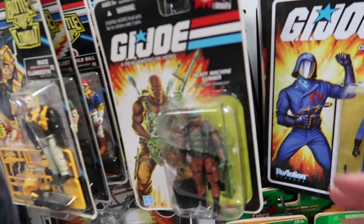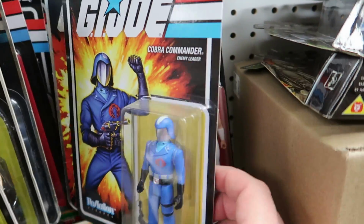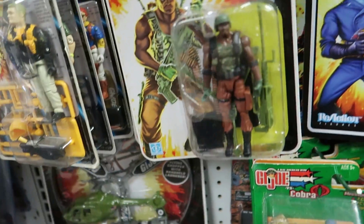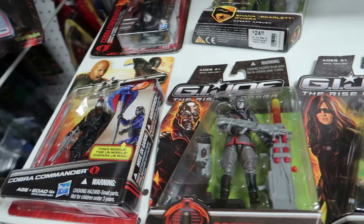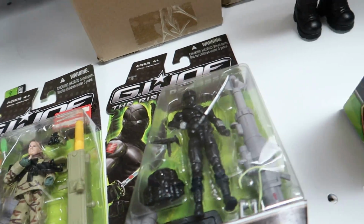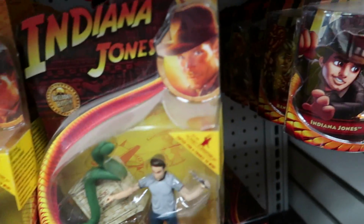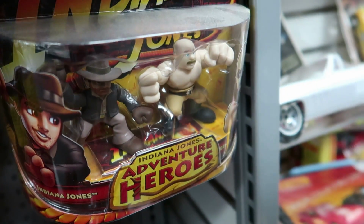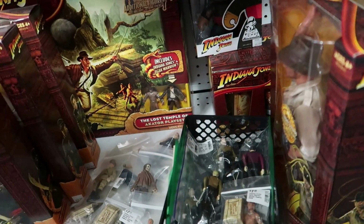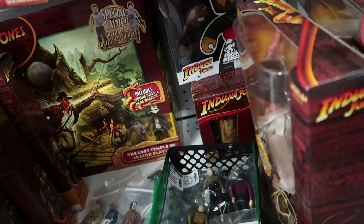Here we have some new carded G.I. Joes. I really like the cards. They're very neat. And then some movie G.I. Joes, I believe. I just found some Indiana Jones figures. And as you know from my video, they've just released new Indiana Jones figures. But this is super exciting. I want all of you.